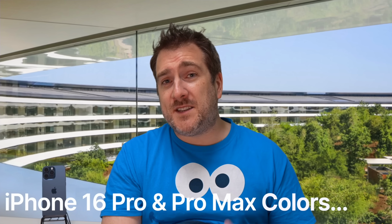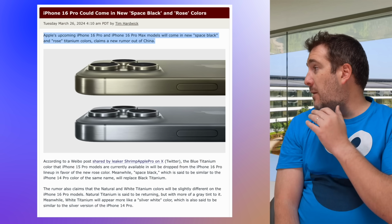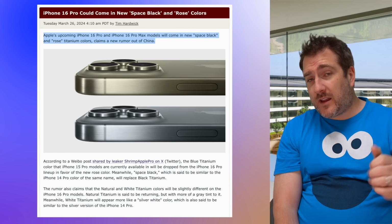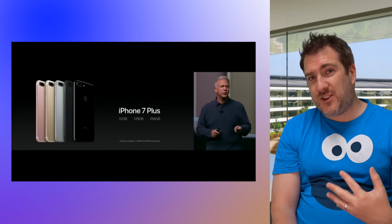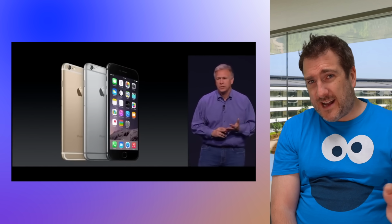And first of all, let's talk about the iPhone 16 Pro and the iPhone 16 Pro Max brand new titanium colours. As we can see here, we've had a new report in from Shrimp Apple Pro. And what Shrimp Apple Pro has said is that we're going to be getting a brand new rose gold colour. Now, we've had this colour in the past, like you can see right here. We had this on previous generations with the iPhone 6S and the iPhone 6, and before that, the 5S as well. We haven't seen it in a good while now, and it looks like Apple want to reintroduce this colour back into the colour range.